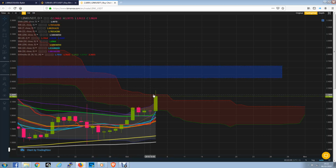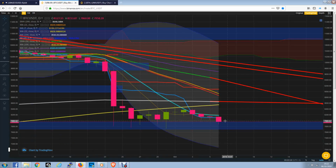But we have had a big wick through there, so there is a chance of continuation, but it's not an area to be buying at. That said, we have to always look at Bitcoin, because Bitcoin does govern the price action in general.